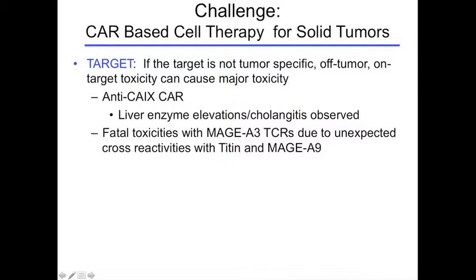And in the old days, when immunotherapy wasn't very potent, you could target these kind of things. You could do a vaccine to survivin, and survivin is on some normal tissues, and you didn't see any toxicity. Well, that was because your immunotherapy wasn't very potent, okay? Now that we have more potent immunotherapies, the stringency with which you have to pick your target has really gone up. Some examples are that the carbonic anhydrase CAR that was developed for renal cell carcinoma got shut down because there was a little bit of that antigen on the biliary tree.